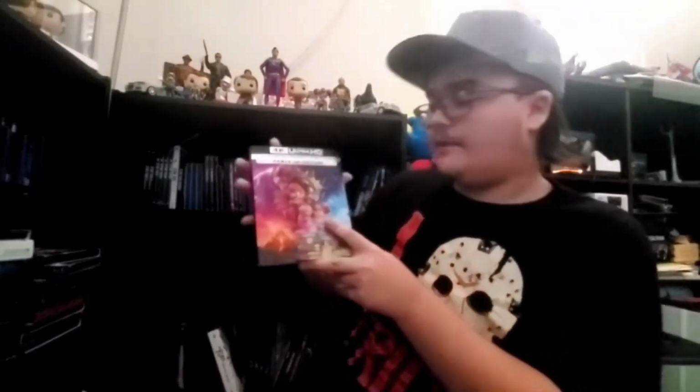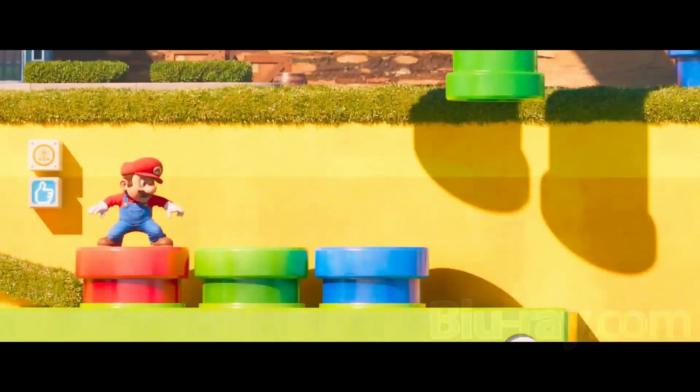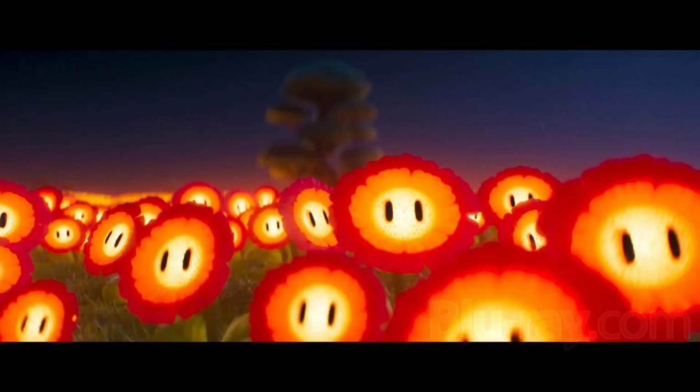I guess. Next up, we have the Super Mario Brothers movie from 2023. Now, obviously, modern movie. Kind of goes without saying, this is an upscale. This is not true 4K. But honestly, with most animated movies nowadays, it is probably better to pick them up in 4K because, while Blu-ray does look nice, 4K really does bring out all the details. So it is probably better just to get these on 4K anyway.